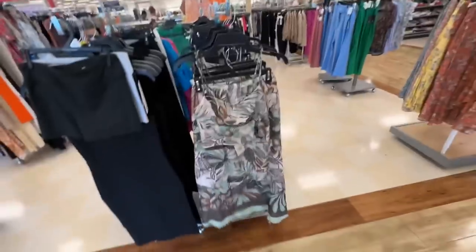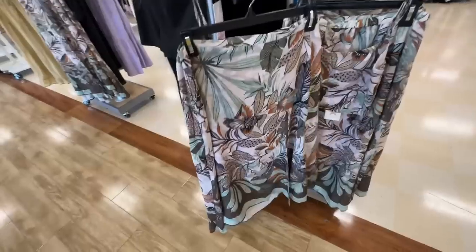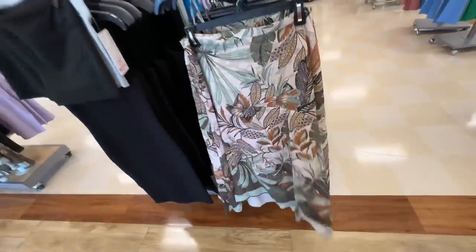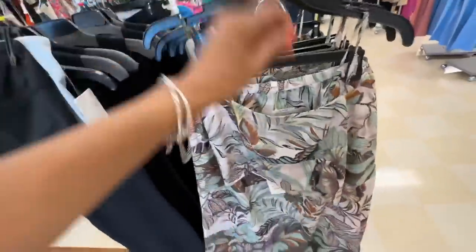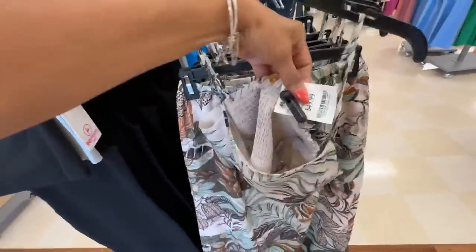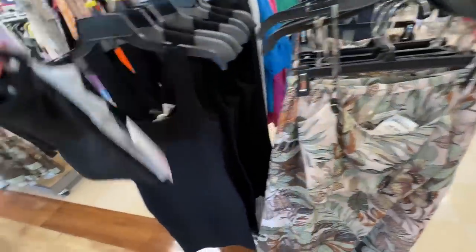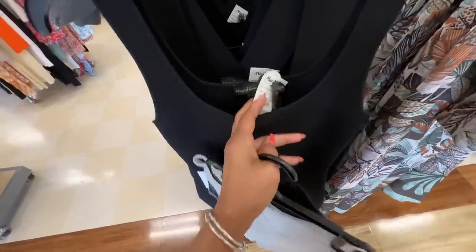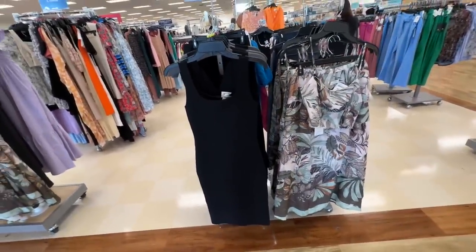Ooh, I would wear this too. Nice, so the skirt is long. Ooh, look at the skirt right here. Got a big split right on the leg. Let me check this price out. Okay, here's the price. It's $50 for the two-piece set. That is cute. And they have some House of Harlow. They are $35, House of Harlow sweater dresses.